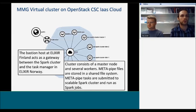The bastion host, as we see in the picture, acts as a gate that provides access to the cluster. The Spark master is continuously contacting the job manager that contains the job queue, and checks whether a job with the cPouta tag is present. So now the executor gets the job we have submitted, downloads the files, and runs the MetaPipe job on the slave nodes, which are disk 1 and disk 2 in this picture. And when the job is done, it uploads the resulting output files back to our storage server, and also updates the job status on the MetaPipe portal.